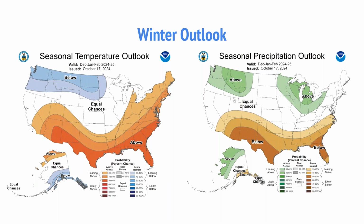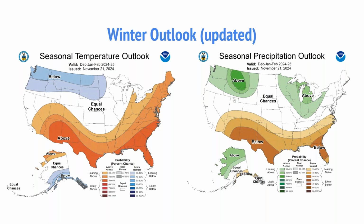Well, has it been updated since then? Yes. I don't know why the rule is that they always update it on the third Thursday of every month. But if I go to the next slide, you're not going to see that much of a difference between the October forecasts and the November forecasts.